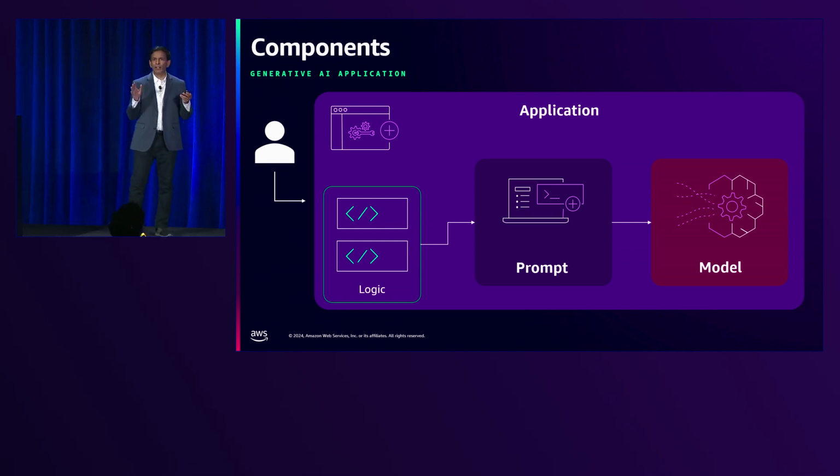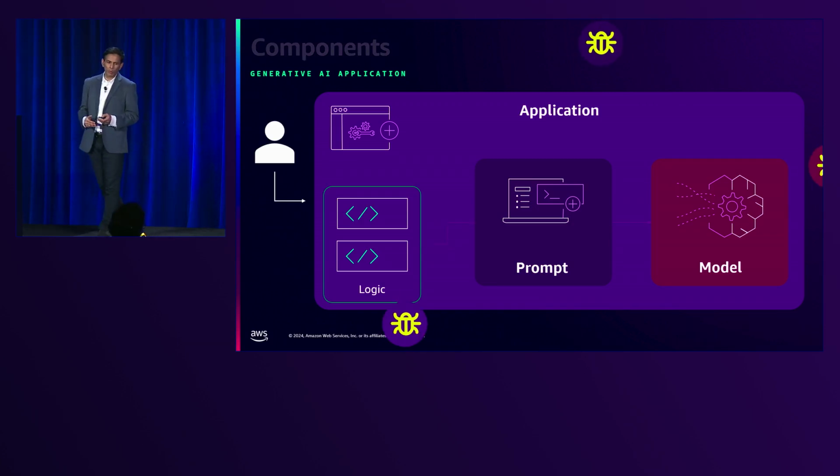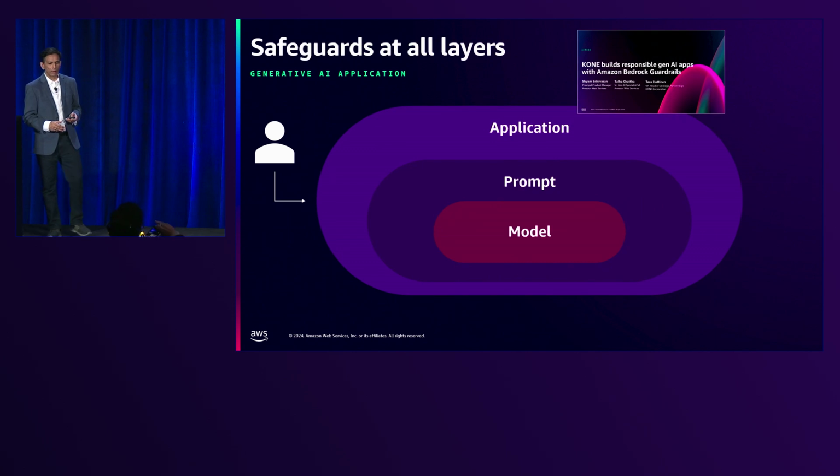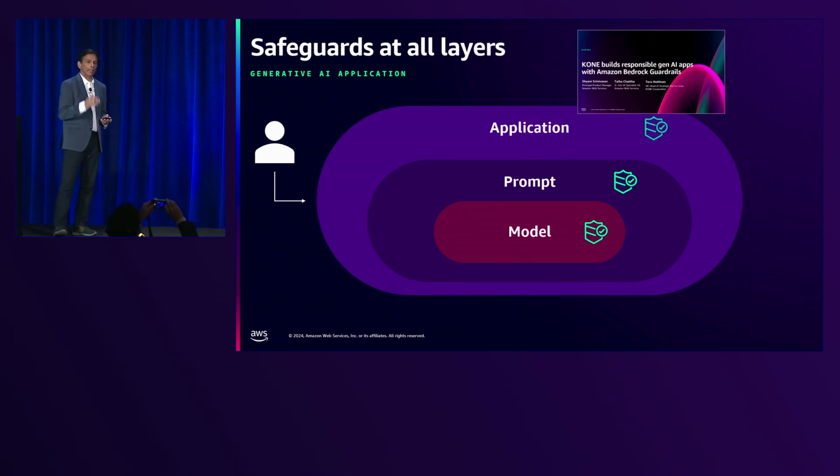This is great. This is a very simple use case. I'm not even talking about complex use cases. But the problem is that there are weak links at every step of the way. Poor application logic can cause unintended attacks. Prompt hijacking can lead to application misbehavior. And finally, the choice of the model and its ability to understand can cause a risk of misinterpretation. So you want something that will have safeguards at every layer.